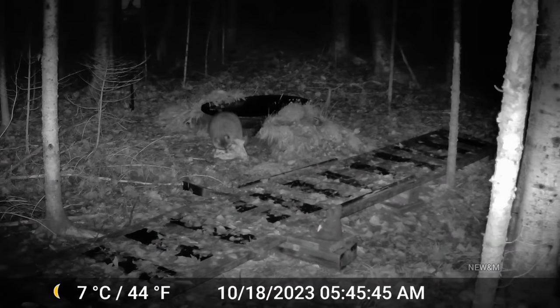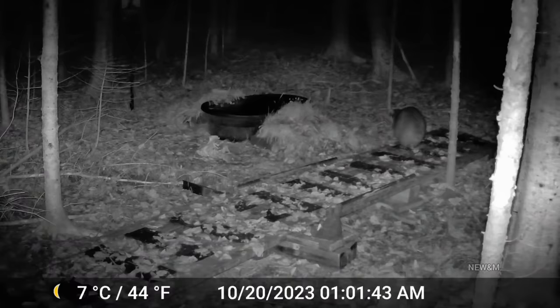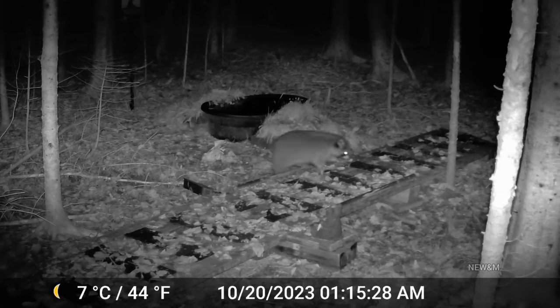Now, we're done with this camera. We're going to go over to the pallet house. Listen carefully. What do you think is happening? There's a loud screaming. Is that coming from the raccoon? And it's followed by a weird howling noise. But first, a cute squirrel.